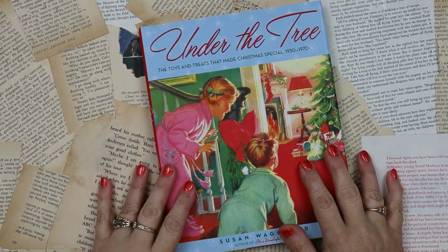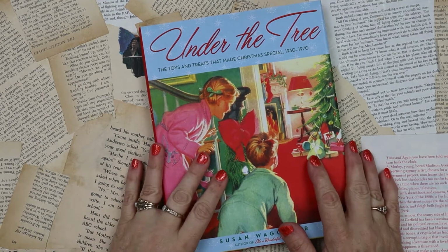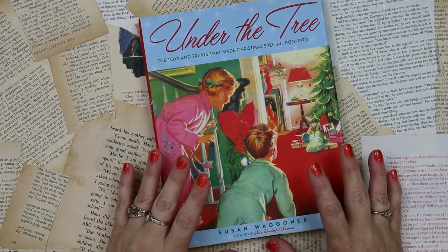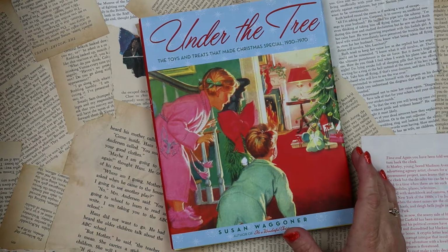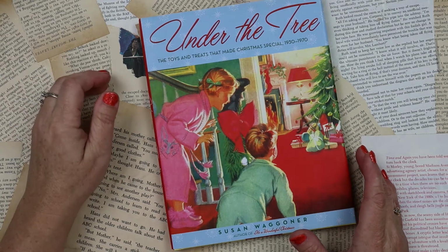Christmas is coming close. I can't believe how close it is already. So, I am working on some glue books, some Christmas themed glue books, so I cannot wait for that. So much fun making those.